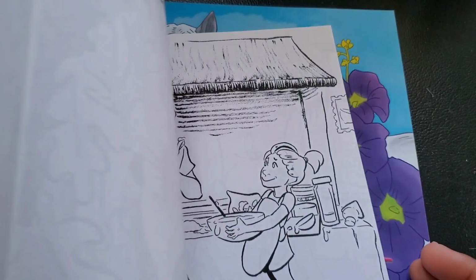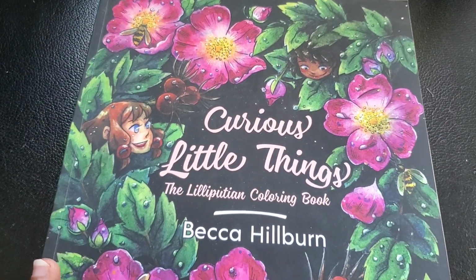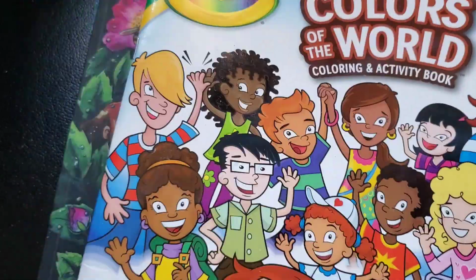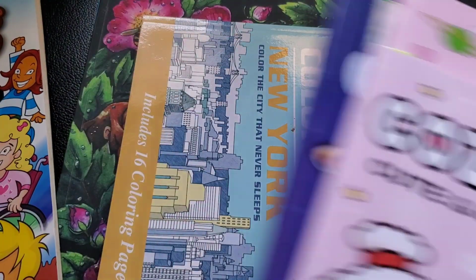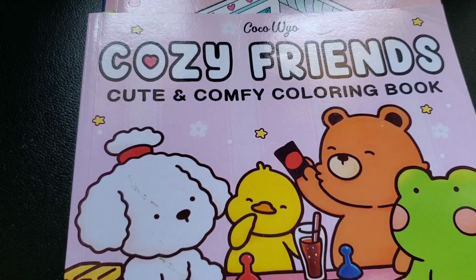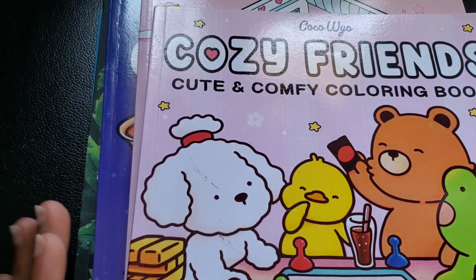So yeah, this is basically my coloring book collection. It's a small little collection. There are a couple coloring books I do have my eyes on, but nothing major. Right now what I'm doing is deciding which coloring books I'm gonna leave out and the coloring books I'm gonna put up. The ones I'm leaving out are the ones I'm going to be working through. And the ones I put up are the ones that I will work through at another time.